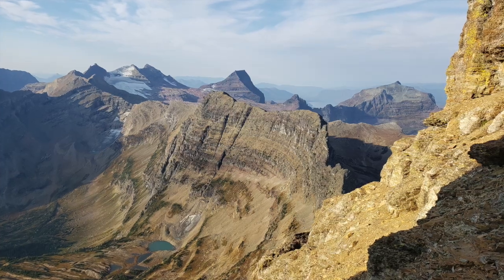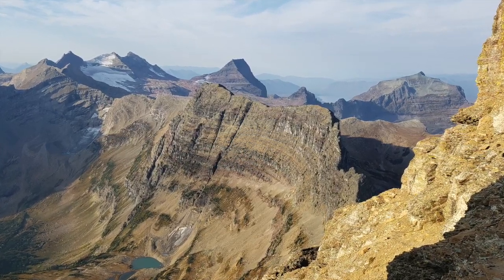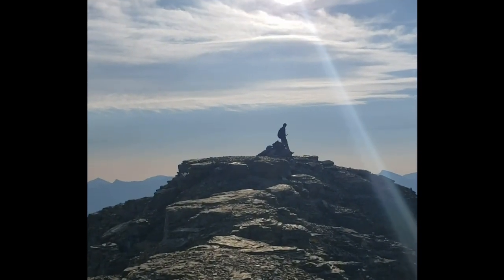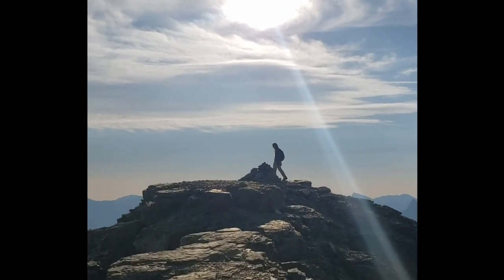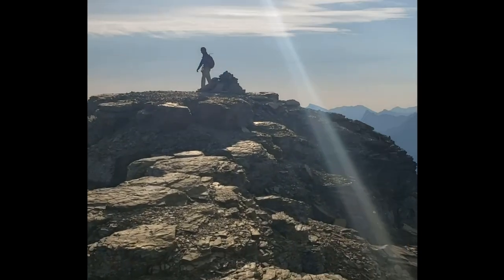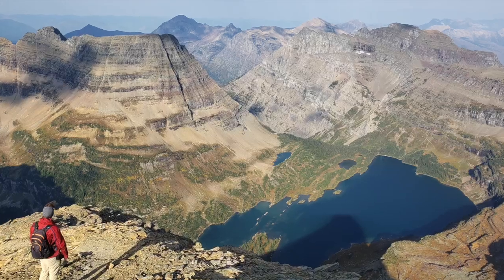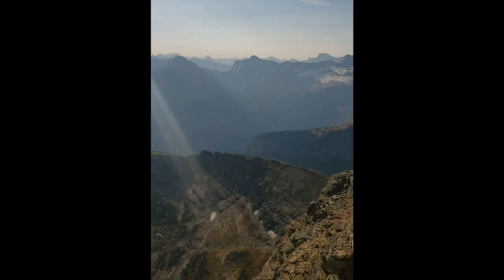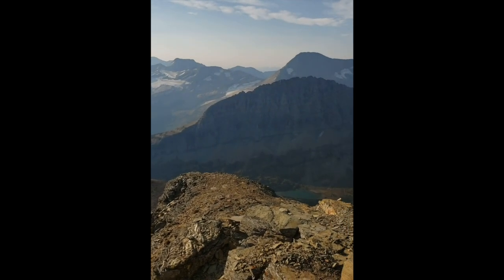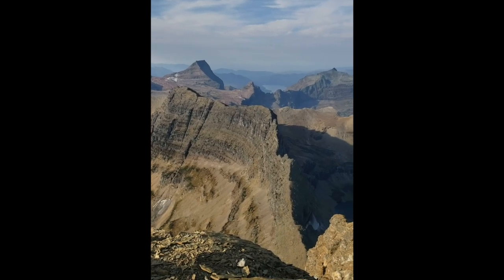You can do everything right, you can be really experienced, and you can still get into trouble and get hurt. The views on the way to the summit and at the summit were absolutely amazing. This is a high, prominent mountain with an over 9,000-foot summit. Great views of a hidden lake and the surrounding peaks, including Dragon's Tail, Clements, Bearhat, Going-to-the-Sun, Siyeh, Jackson. You could see everything. We could see a couple glaciers from the summit that I believe are Sperry Glacier and Blackfoot Glacier.